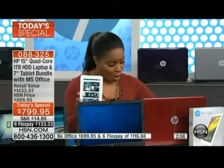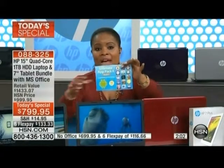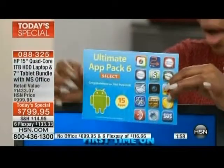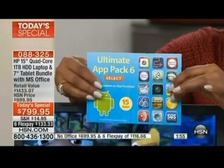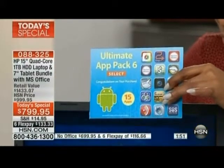The value on the tablet is a $150 value. We include for you this wonderful app pack that I'm going to ask Aaron to go through. This is a $139 value. Add it all up: $150 for the tablet, $139 for the app pack. We're also including for you, just so that you know, 100 photos a month.